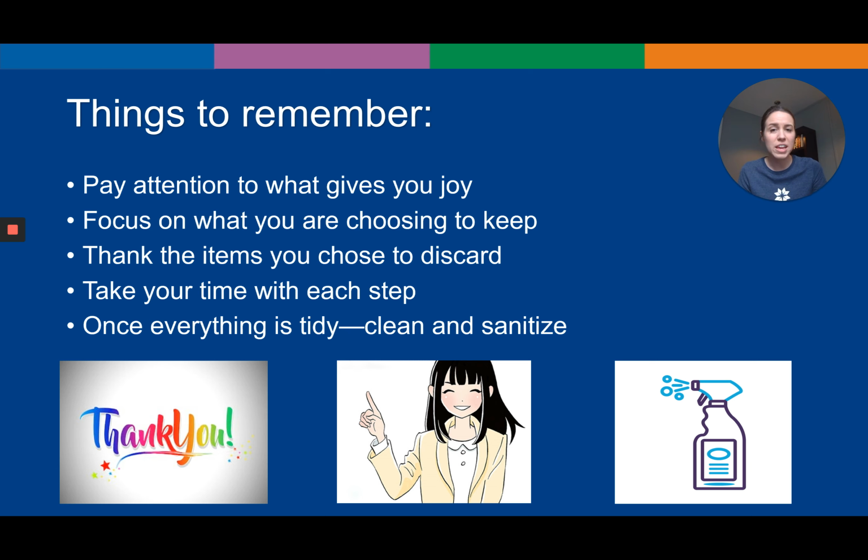Next, thank all the items that you're going to discard. They came into your life and they did serve some sort of purpose, even if that purpose was just to let you know that this is something that isn't for you, that maybe is for somebody else, but it's not really your style. So thank every item before you get rid of it.